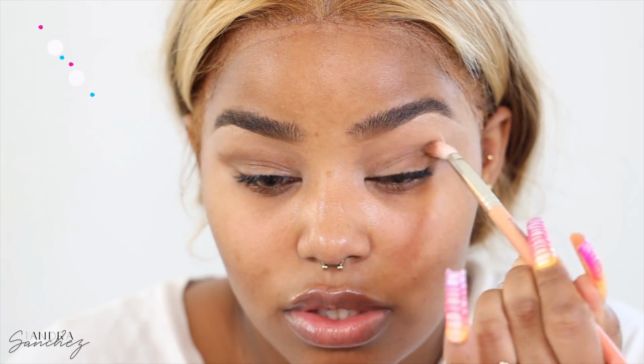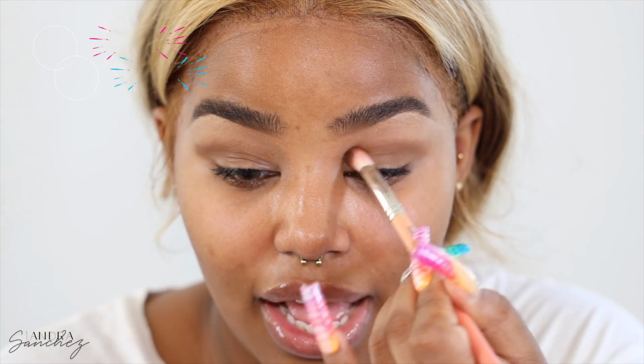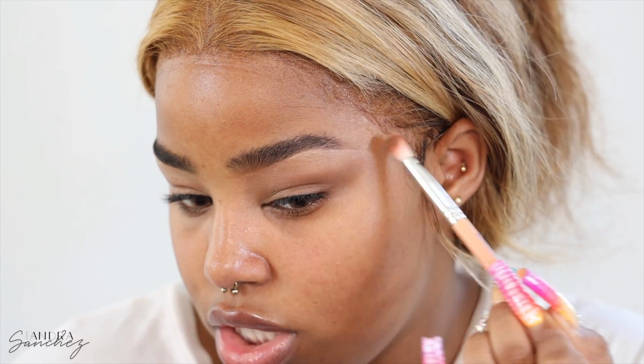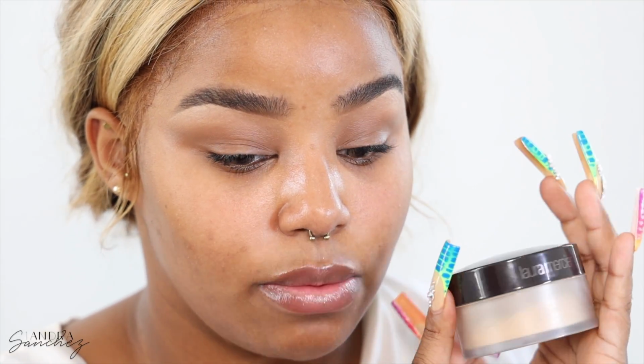I know the Inglot one disappears way easier because it's more, as I said, liquidy, but it definitely helps you as a guide, and I'm going to show you guys exactly what I'm going to do later. So I'm literally putting it in my crease, and to know where your crease is, you're going to have to play around and find your crease, but you put it in your crease and you just wing it out depending on what type of look you're going for. We're just gonna wing it out towards the brow, and then we are going to dip into some translucent powder.